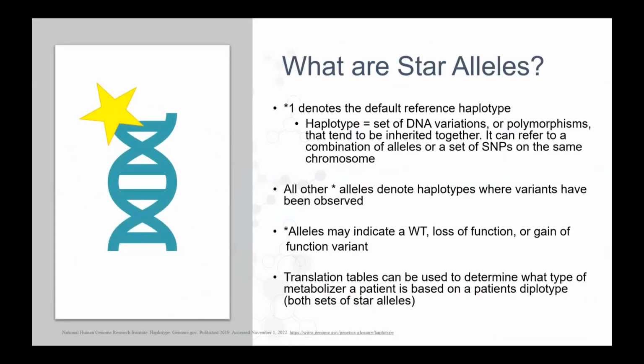And then I wanted to touch briefly on star alleles because this is something that you'll see, especially if you're looking at some of the genomics guidelines. Say we're talking about CYP2D6 again. CYP2D6 star 1 would denote the default reference haplotype. Just to remind you, a haplotype is a set of DNA variations or polymorphisms, and it can refer to a combination of alleles or a set of SNPs on the same chromosome. So star 1, that's normal, that's wild type. All the other star alleles will denote different haplotypes where different variants have been observed.